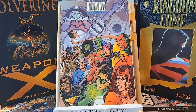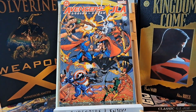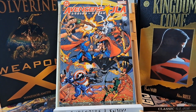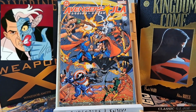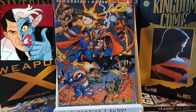And if you didn't know, Marvel and DC, the only way they could make this thing happen was they had to alternate who got to be the headliner. So first issue was JLA Avengers, second issue was Avengers JLA, and so on and so forth. And I don't know how they decided who got to be headlining first. Must have been a coin toss or something.